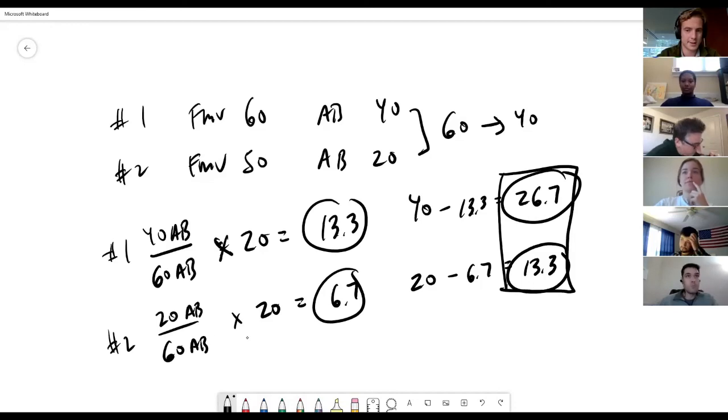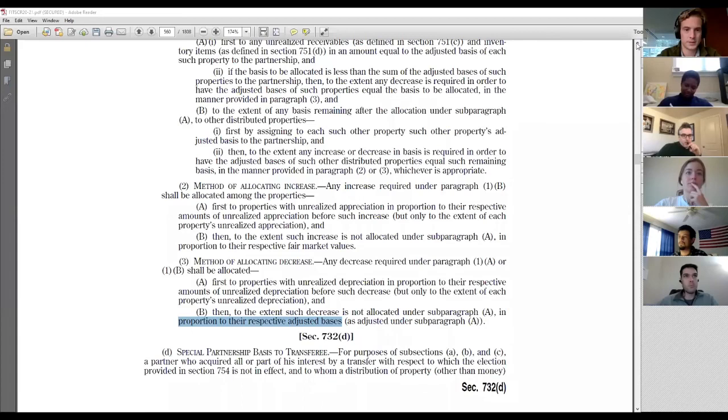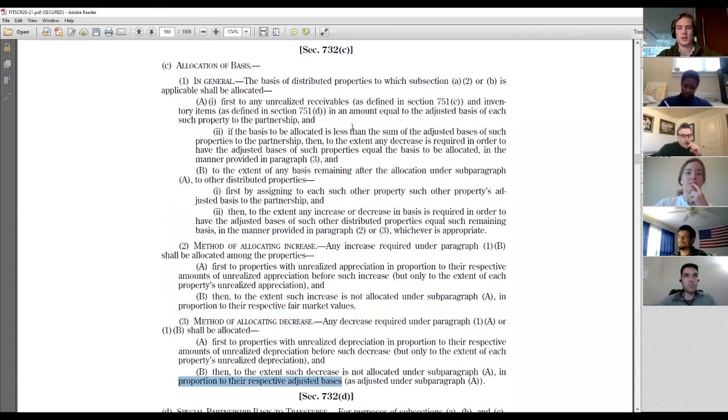Any questions on that? So again, I view this as, you got to get comfortable. This is just a procedure, a set of rules for allocating basis. And it's not a very long set of rules. By the way, for this purpose, we're never going to be allocating an increase here under 732A2. If we have the 732A2 limit coming into play, then to the extent, this rule here will not apply. We're never going to increase. It's always going to be governed by C1 or C3 or a combination.